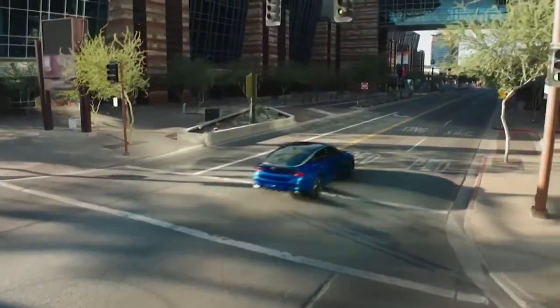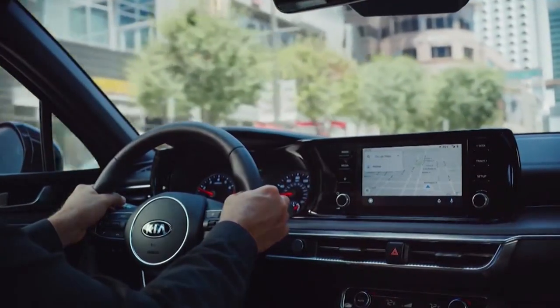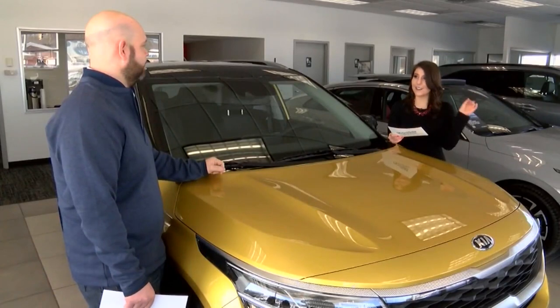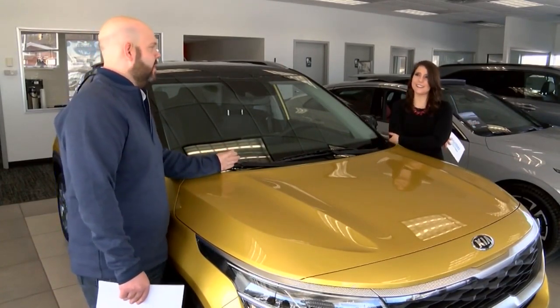So even down to the headlights of the K5, they modeled it after an EKG. Ooh, like a heart monitor. That's fancy. So you'll see that in the LED lighting right on the outside of the headlight. We're going to get in there in just a second and check it out. But first, you're going to quiz me on some leasing questions.